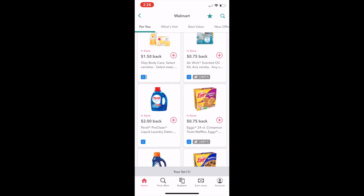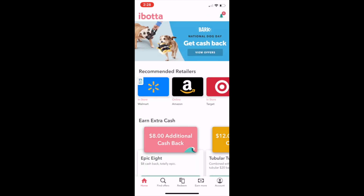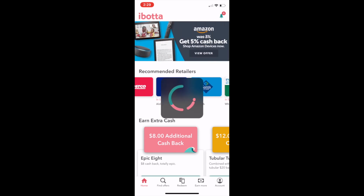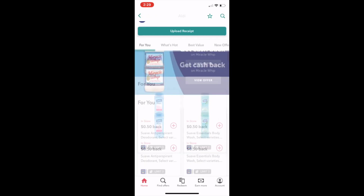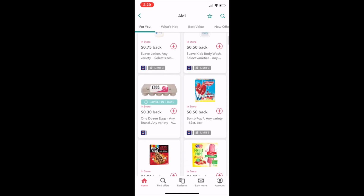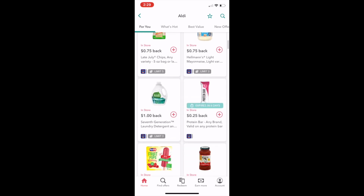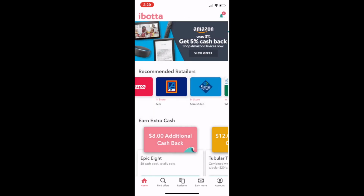You cannot use this app with a Walmart grocery pickup, and that's one thing that I don't really like about it. But anything that you buy in the store, you can use. They have all different sorts of retailers, Amazon, Target, Publix, and you can just scroll through, and they even have Aldi, which of course is going to be mostly name brand items. Aldi brand items, unless you get the eggs or something like that, are not going to be on here. So there you go with that.